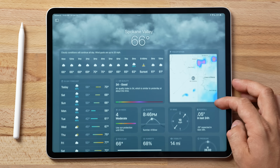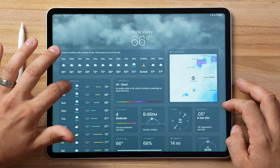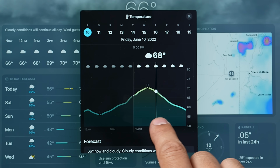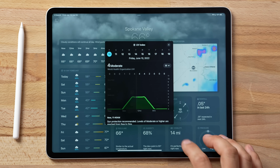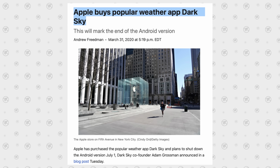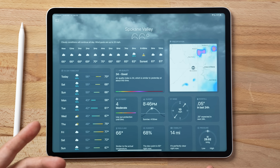Now, I don't know how many people really care about this. I typically use this on my iPhone, but this is the best weather app. When you click on something, you have this full detailed view hour by hour. You have a lot of info about other quality as far as like UV, air quality. This thing is incredible, and that's thanks to Apple buying out a company a couple years ago that gives it this much data. I don't think this is a huge deal though for the iPad.